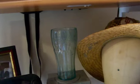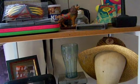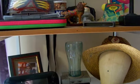And then, of course, on my shelf, I got this cup my friend stole from a Denny's. He's like, hey, I had an extra cup on my table when I got to Denny's. You want it? I'm like, sure. And so he grabbed it. And so now, moving on to the kitchen.